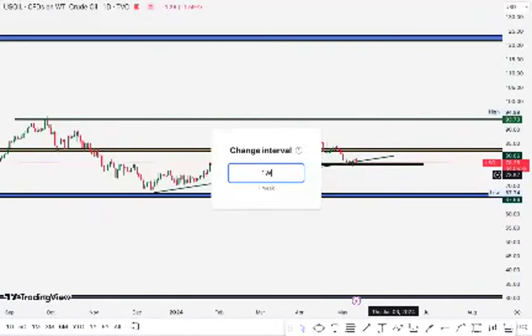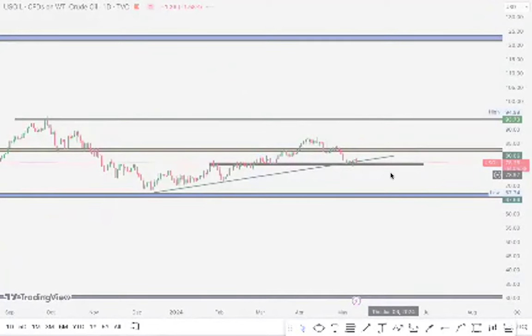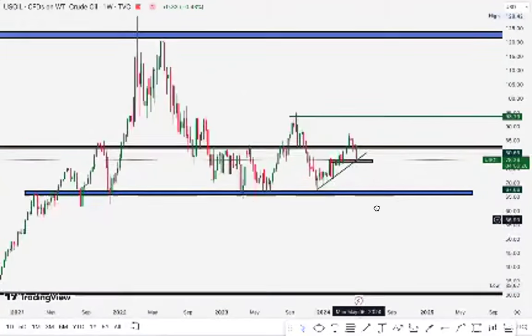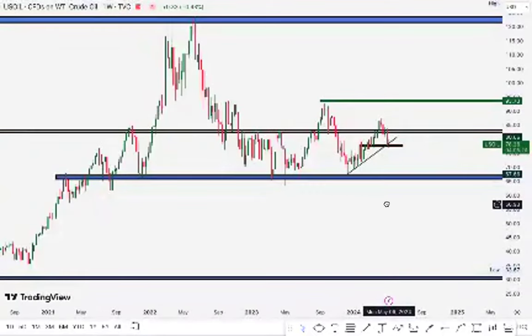Actually, hold on. I think I see something on oil. Okay, so this is looking like a head and shoulders pattern here. So this is the head. This is the left shoulder. This is the right shoulder. So this is actually starting to point to the downside here.